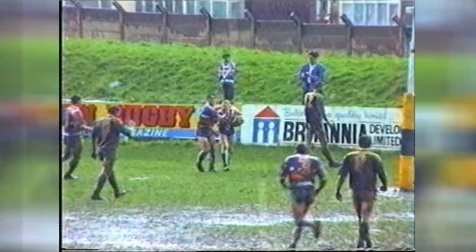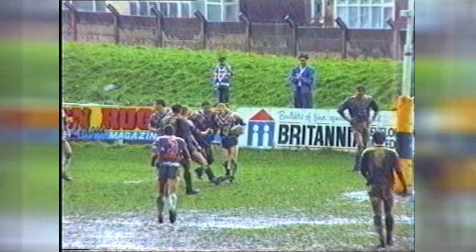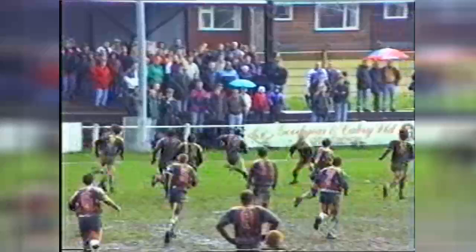Still not out of the woods yet. Plays the ball back. Quick play the ball. Francis Maloney, that long ball out there to Paul Newell. Spins out of one tackle. He's on the fly. Gets the ball there to Stephen Minter. Oh, Stephen Minter. What a debut for that lad there on the wing.